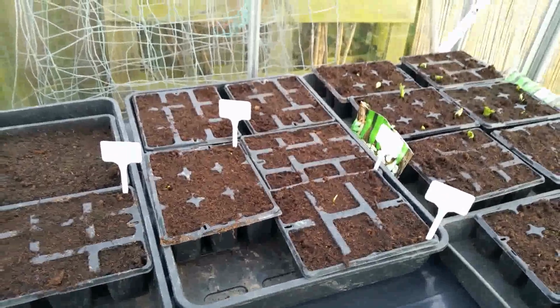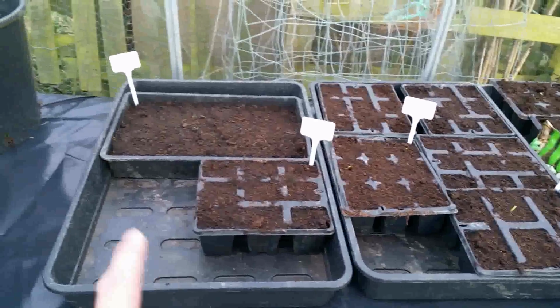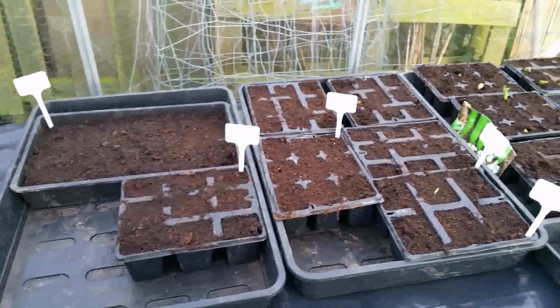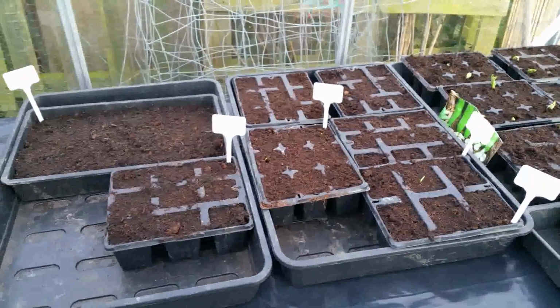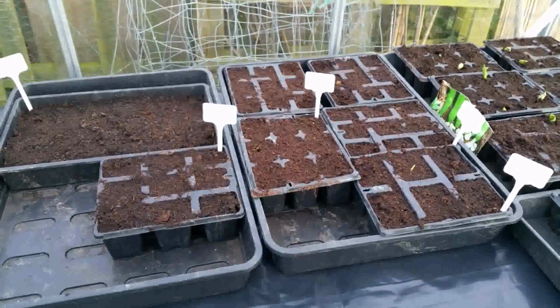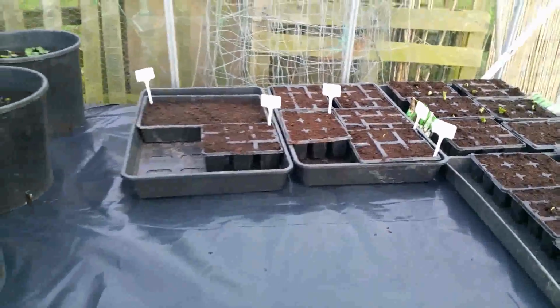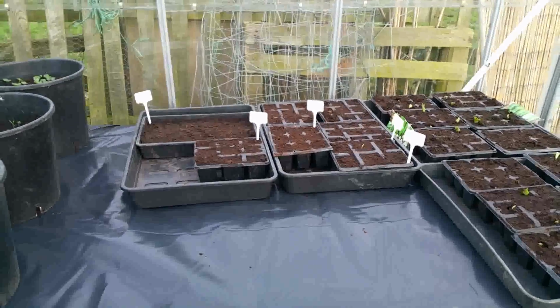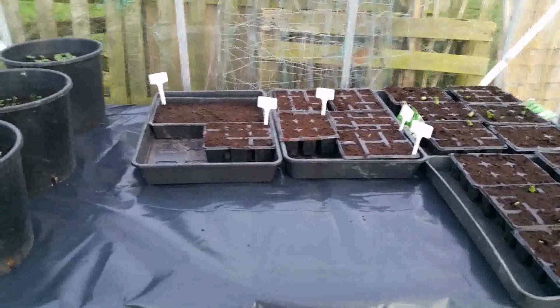These were the free seeds, the sweet pea and a few others, alpine strawberries, Bedfordshire onion, that came with the Kitchen Garden magazine, so I just thought I'd bang them in and see how they fared. But I brought the stuff in from the big greenhouse so that tomorrow on Sunday hopefully I'll be able to Jeyes Fluid the inside of that one as well.